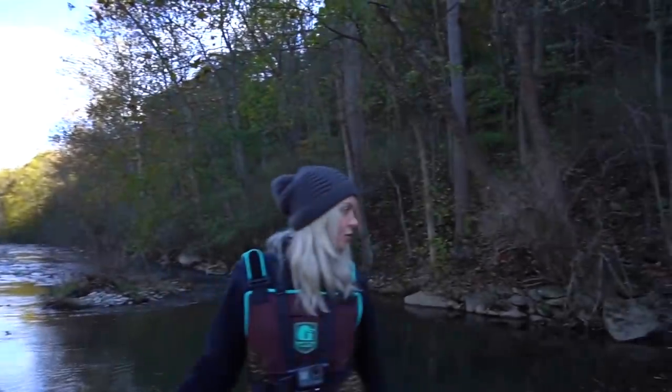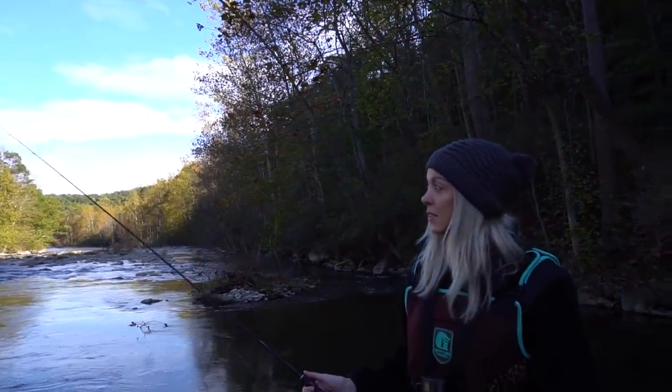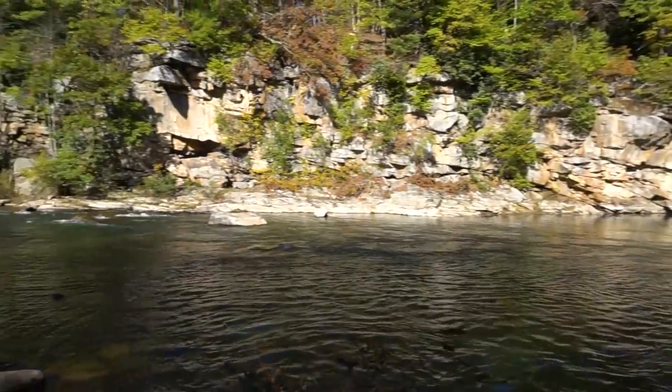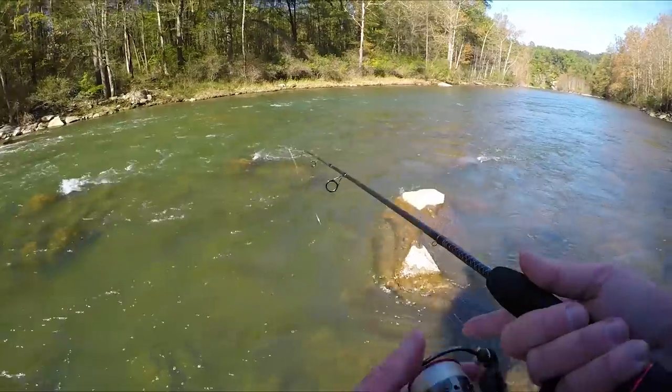What are you fishing with today? Rooster tail? Yeah. He gave me one. Nice. Look at this place. West Virginia, you got tricks up your sleeve. This is really one of those places where obviously we want to catch some fish, but who cares? This place is gorgeous. Absolutely gorgeous.